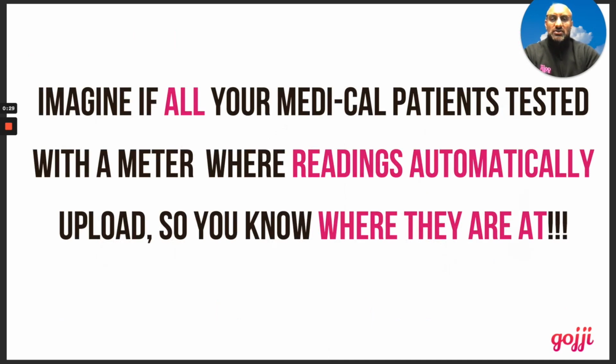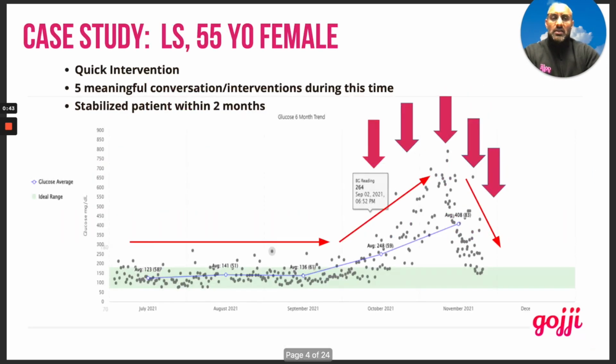Just imagine if all your Medi-Cal patients used a quality meter where you got readings automatically and knew at all times how they were doing. The dream is true. Let me give you two case studies. And what I want to exemplify here are two common behaviors you will see with diabetes patients.